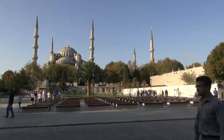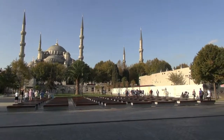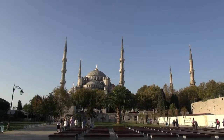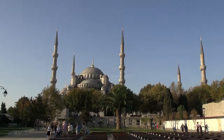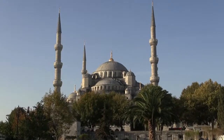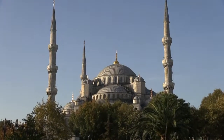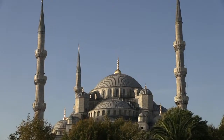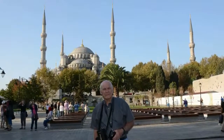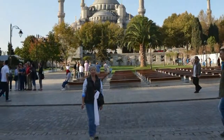Its design incorporates some Byzantine elements of the neighboring Hagia Sophia with traditional Islamic architecture and is considered to be the last great mosque of the classical period. It is overwhelming in size, majesty, and splendor. It has 6 minarets along with 8 domes and 1 main one.